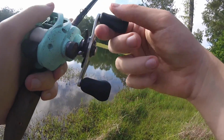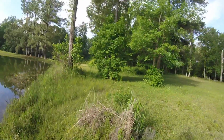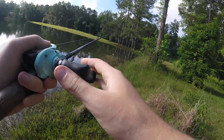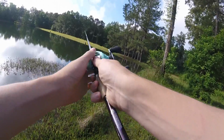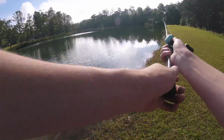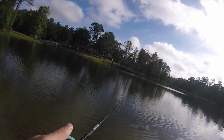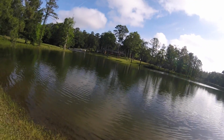Oh my gosh, a bass just went after it and missed it. Oh, he hit it on top. No! Oh my gosh, guys. Are you kidding me? I hope you guys saw that blow up. So far, no luck with this thing. Come on. Give me some.